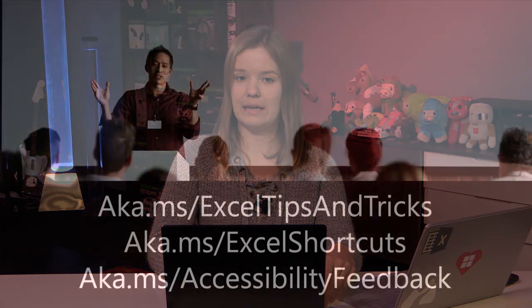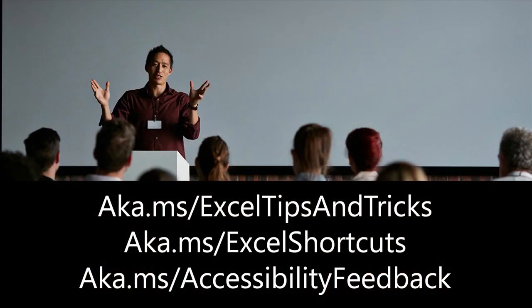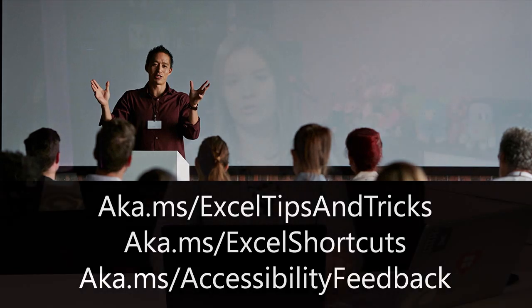If you'd like to download a copy of the spreadsheet that I'll be using to follow along and try it out, you can find it at aka.ms/ExcelTipsAndTricks. The first worksheet is a playground for you to use if you'd like to try it out in Excel. And then you can find the completed tutorial on the second worksheet so that you can make sure that you got everything right at the end.